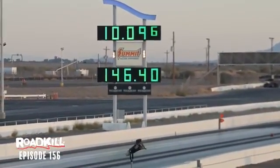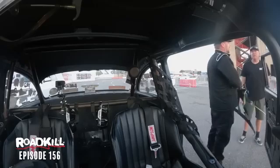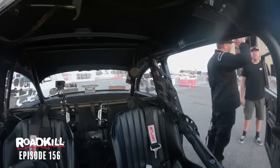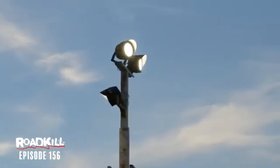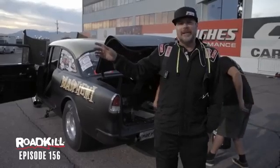10:09, 146. Okay. 146 is okay. I short shifted one gear, hit the rev limiter, another one. I was a mess. Yeah. Now we're getting somewhere. I know it wasn't fast and it really wasn't pretty, but I learned a lot.